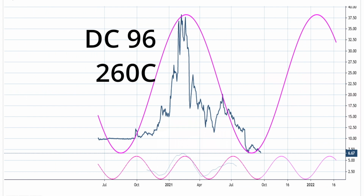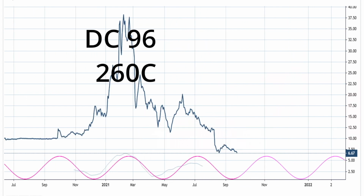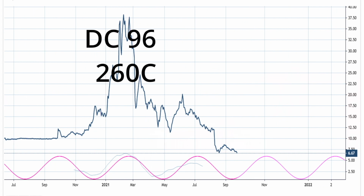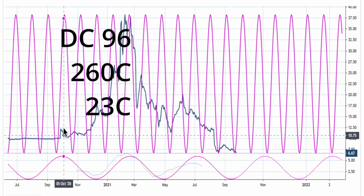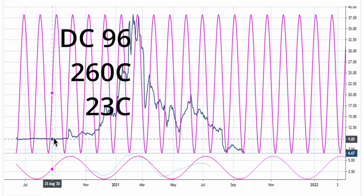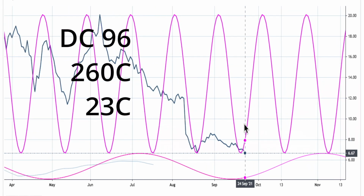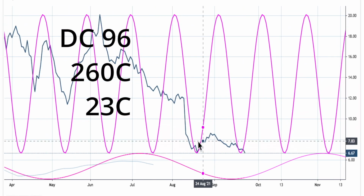The next one that jumps out at me in the spectrum analyzer is the 96, which I showed you, which is the dominant cycle. And then the last one is the 23 cycle, but you can see it's a little more fractal. It goes up and down quicker. So that one has a strong strength.